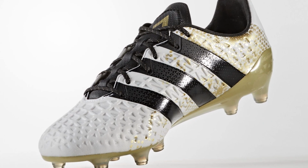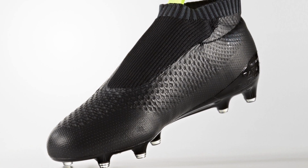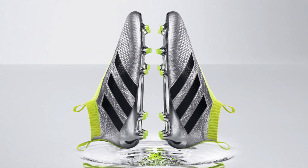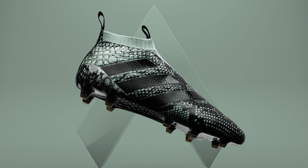The A16.1 features a traditional lacing system and low-cut design, unlike the Pure Control and Primeknit models. The Pure Control has been a headline release by Adidas in 2016 and features no laces for a clean and pure strike on the ball. A tear-fit wrap ensures the boot maintains levels of responsiveness, and a chrome sprint frame sole ensures high flexibility and traction.